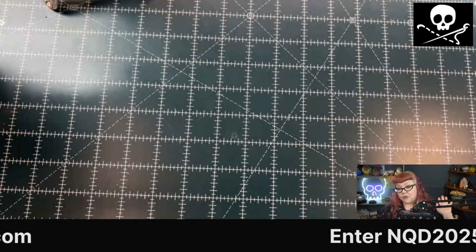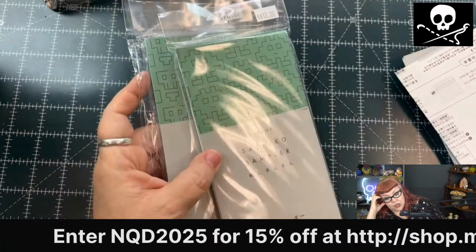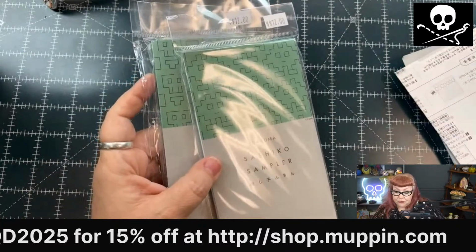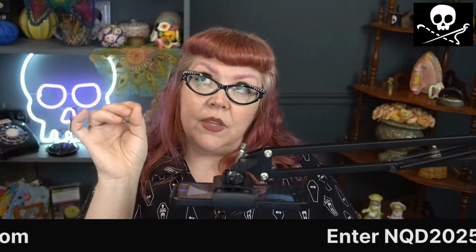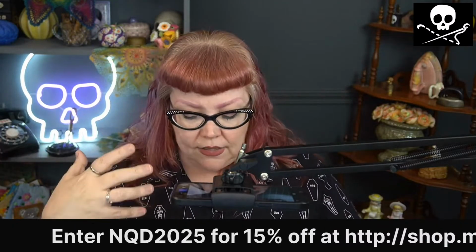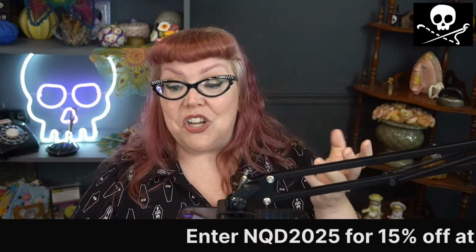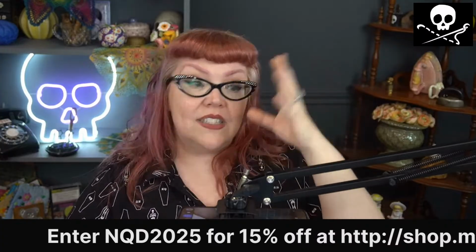All right, and now here's something we're putting our foot in the sashiko arena. But I have to tell you, typically with sashiko, there's the typical way that they're stitched, and you can buy all the standard stuff, and I'm looking at all this and getting overwhelmed with all of the sashiko material out there. There's a lot of these pre-printed things, and all you do is stitch them, right?